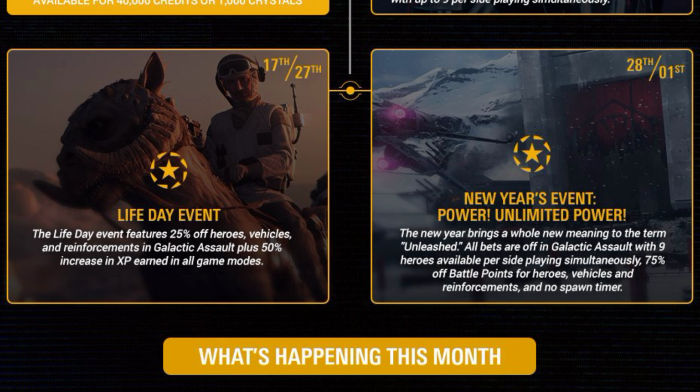Then finally, it wraps up with the New Year's event, Power Unlimited Power. This will be happening from December 28th through January 1st. It says the new year brings a whole new meaning to the term unleashed. All bets are off in Galactic Assault, with 9 heroes available per side playing simultaneously, 75% off battle points for heroes, vehicles, and reinforcements, and no spawn timer. So this is going to be a pretty epic all-out event. It's going to be all-out warfare on the Battlefront, and I cannot wait for that event as well.